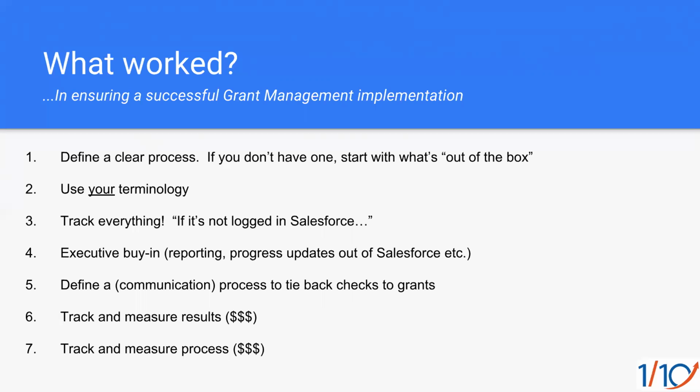So it's very important to have a good communication plan with your entire development team to socialize those checks when they do come in and make sure they're tied to the appropriate grant. And that allows you to do number 6 here, which is tracking and measuring your results. The 7th here is tracking and measuring your process.